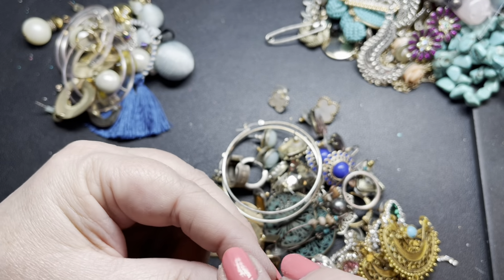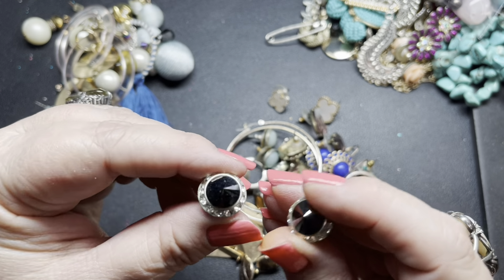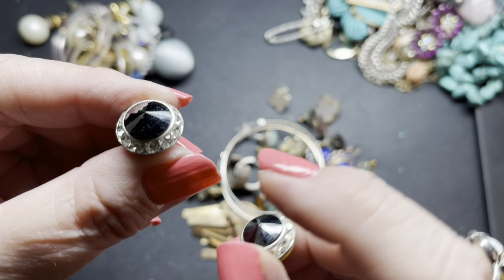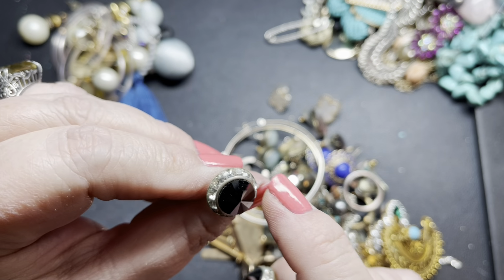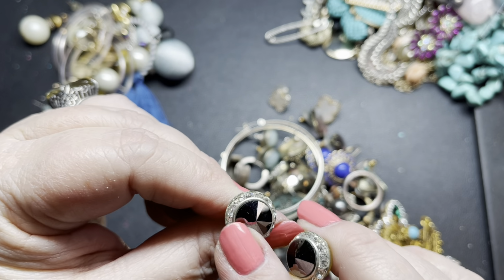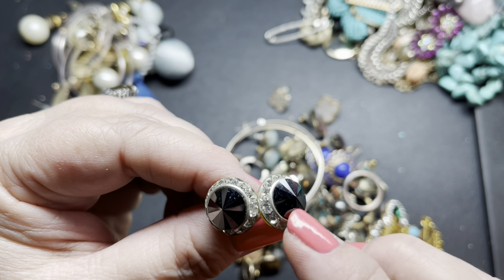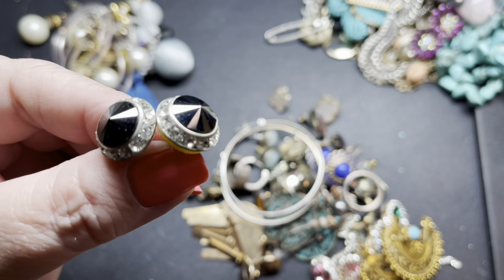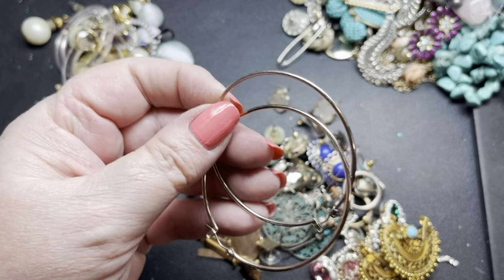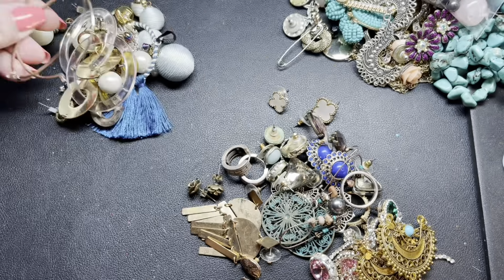These are buttons, but they are, what is that called? A Rivoli. See the point of the stone? It's called a Rivoli, and it is rhinestones around the edges, and it's like a hematite in the center. I think it's faux hematite, and these are going to be $3. These hoops are gold tone, and they are going to go in bits and pieces.